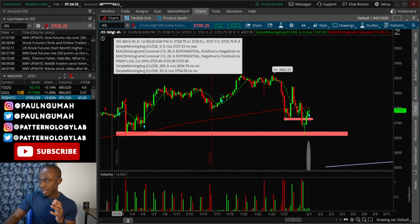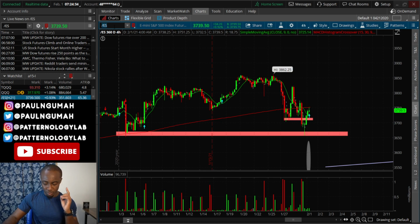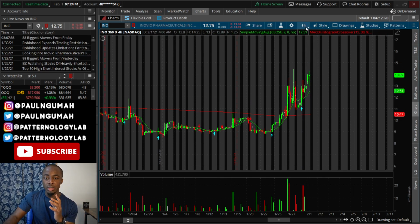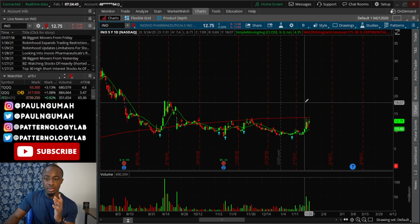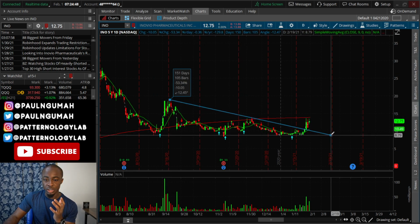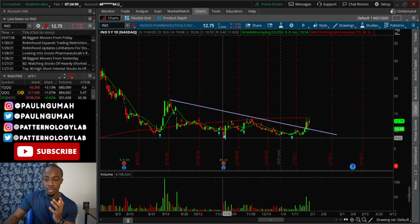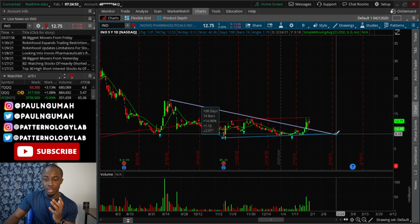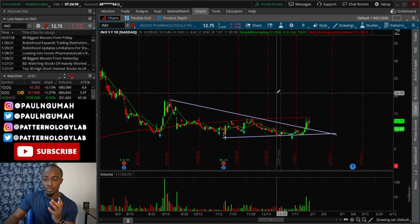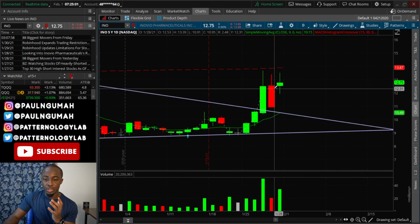Okay, now the very first stock that all of you should be keeping in your watch list for today is INO. And the reason why I want to talk about INO is because of the very obvious and very clean pattern on the daily chart, right? The stock is showing a very bullish pattern that we like. It's a bullish triangle. It broke out to the upside right now. Lots of volume coming in at the bottom. And it had a pullback on Thursday and it held that level on Friday.